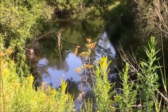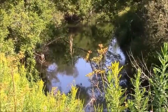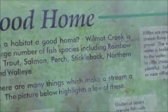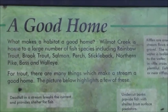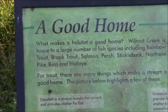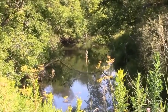Yes, so that was Wilmot Creek that we crossed at the bridge, and here it's a little bit deeper. It runs a little bit slower, and apparently, according to this sign, it's a very steep slope, so I'm not going to go down it, but it is a good home to all kinds of fish and birds. So, yay, Wilmot Creek. And it is certainly lovely and peaceful on a calm, sunny Sunday morning.